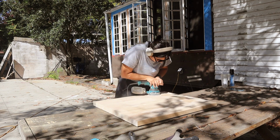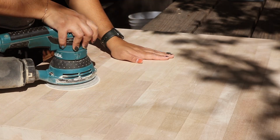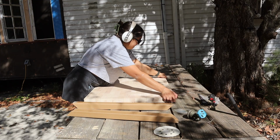So yes, this is bonus content for the butcher block. You get a little bit more footage of us cutting and preparing and ultimately oiling the butcher block before we install it and then install the oven next.